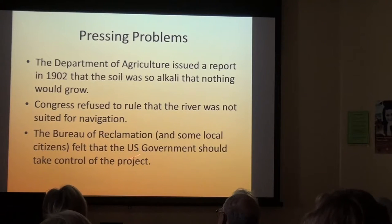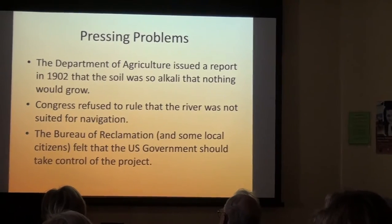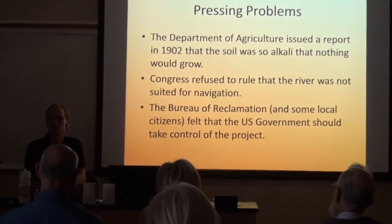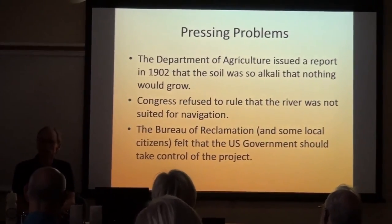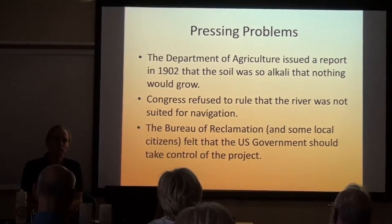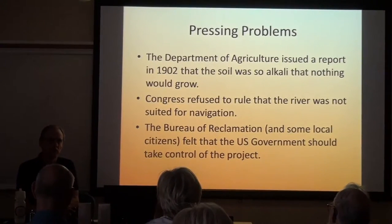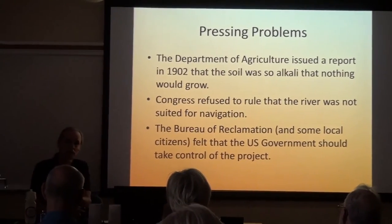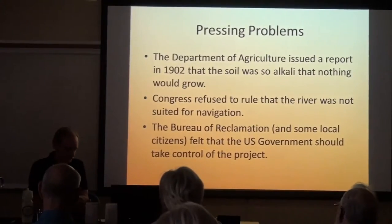There were some problems locally. They had 14 water districts. The service was not very consistent. It was spotty. Sometimes farmers couldn't get water. So they said, we need new leadership. We need a better program. We don't want to pay for water. We want it free. Let the government come in and take care of all this for us. And so there was actually a contingent of local farmers and citizens that wanted the Bureau of Reclamation to take over.